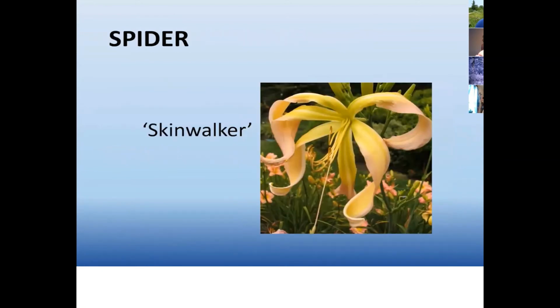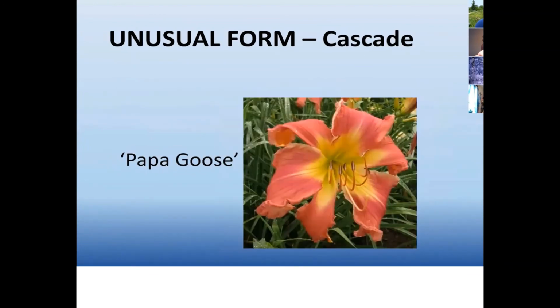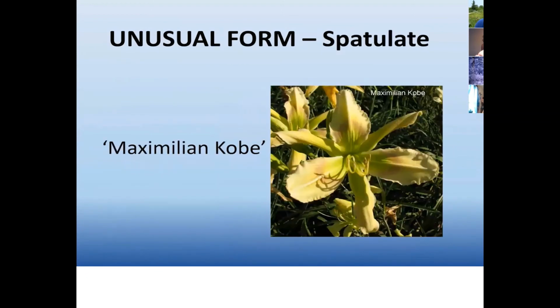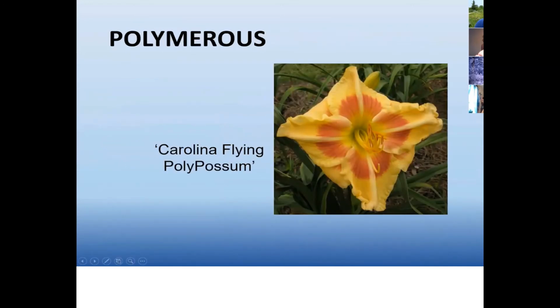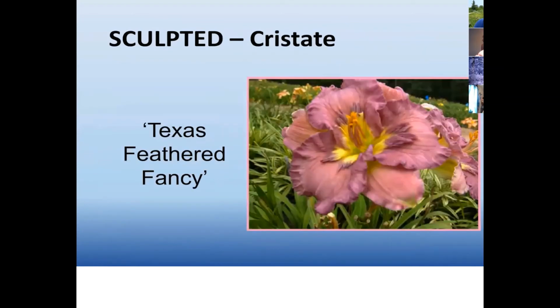Here's a spider. They just have really long petals. There's an actual ratio that you have to meet to call it a spider. Here's a crispate, or an unusual form. Here's a cascade, where they kind of just curl back. These have little flat petals. Like I said, there's 88,000 of these. Polymers. Here's sculpted. These look like somebody carved soap, and they're really thick and foldy.